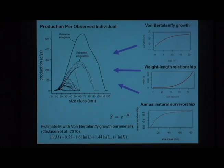So it peaks in intermediate sizes. Very small fish contribute very little to the somatic production component, and very large fish contribute very little. It's just those medium size, those intermediate ages, which are the most productive.